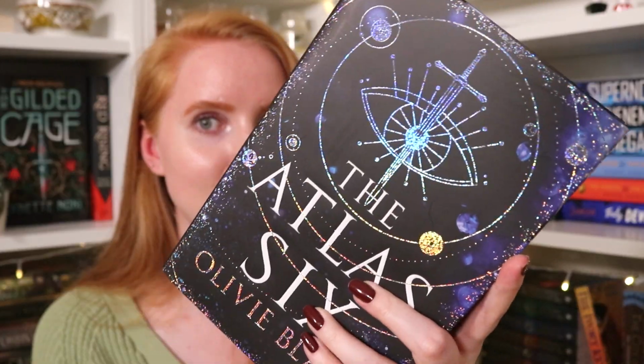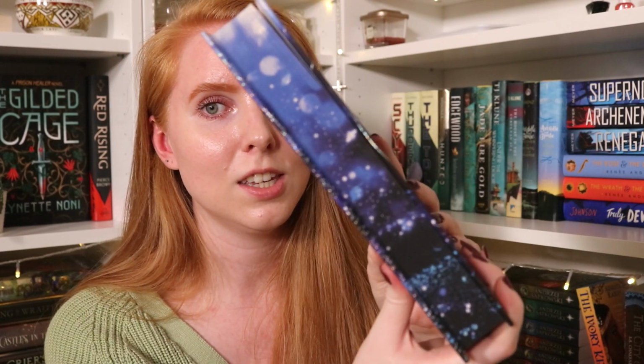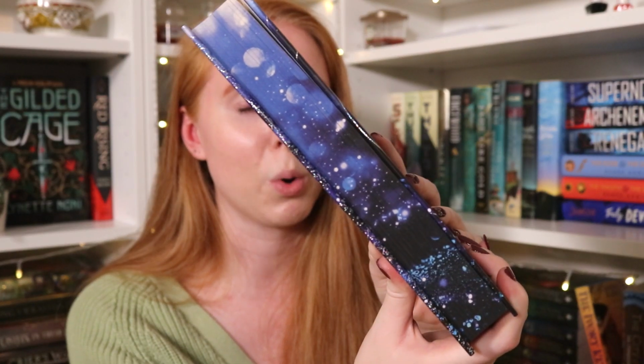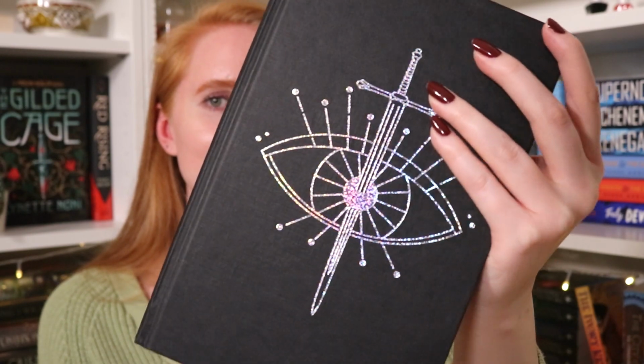So I have 3 adult fantasy books. The first one being The Atlas 6 by Olivia Blake. This is the Illumicrate special edition that got sold out in like 2 hours or something ridiculous. It has an exclusive cover that is very holographic. I don't know if you can see, but that is a lot. I hope it shows off on cam because this is a whole lot in real life. It has printed edges that look like this. Very, very pretty. Gorgeous. Stunning. It also comes with holographic foiling on the naked cover. I think you can see that it's holographic. Like you can see the colors, right?